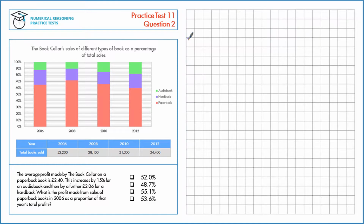The average profit made by the bookseller on a paperback book is £2.40. This increases by 15% for an audiobook and then by a further £2.06 for a hardback. What is the profit made from sales of paperback books in 2006 as a proportion of that year's total profit?